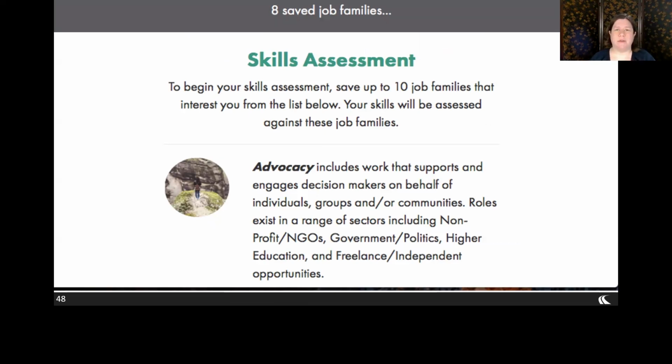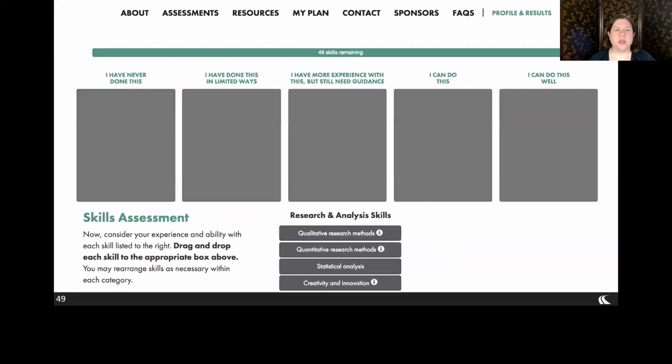And you can choose up to 10, right? So you don't have to know yet what you want to do. You can also retake the assessment. So if your interests change later on and you develop a new interest in a different job family, you can redo these assessments. And then it's going to show you a series of skills and ask you to rate your experience and ability with each skill from "I have never done this" to "I can do this well." And there are about 50 skills that it's going to ask you to rank.